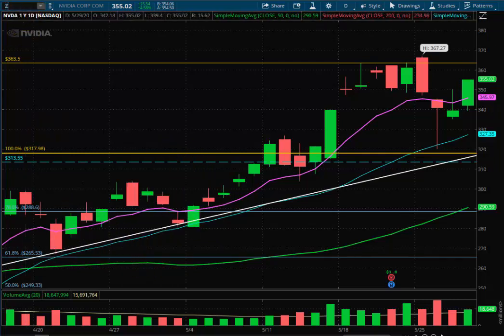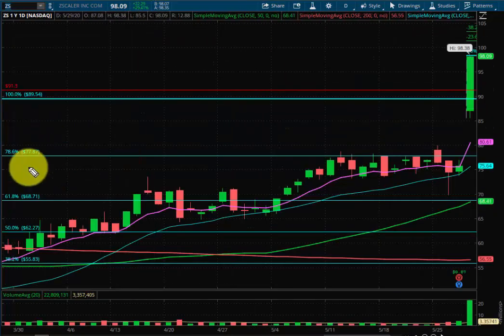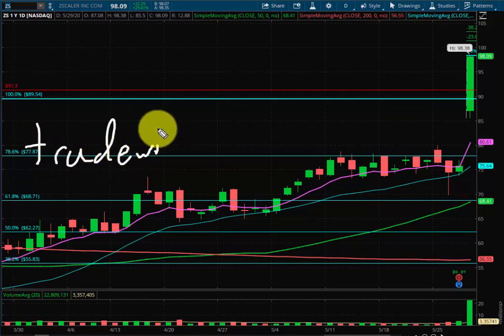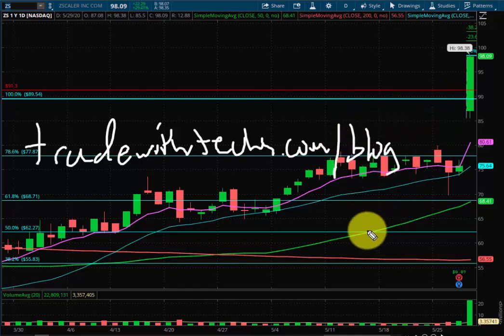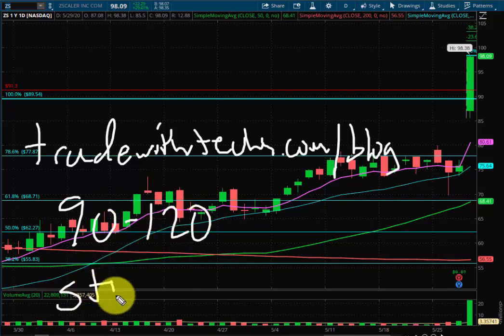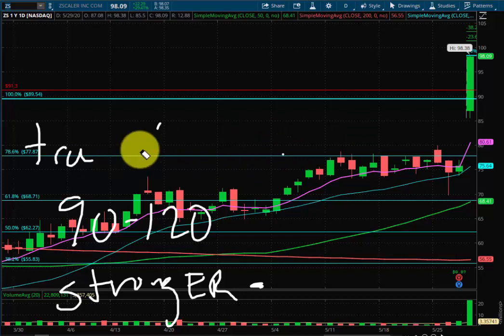So ZS, right off the bat, you guys are probably aware of this if you've read any of the Trade with Text blog, tradewithtext.com/blog. That's mainly educational posts, but we talk about a couple of the watch lists that we maintain in the chat room on there. One of them is the 90 to 120 watch list, and another is the strong earnings, which a lot of people have different variations of. It's basically just a stock that's breaking out on multiple time frames with a strong earnings report, right? They had great results, they beat expectations, yada, yada, yada.